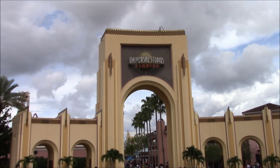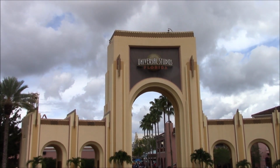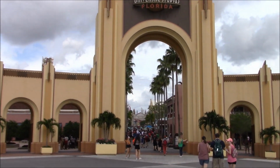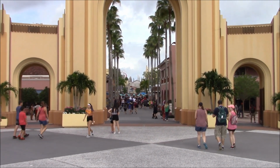Here at Universal Studios in Orlando, Florida, and today I am going to do an entire park tour / walkthrough of Universal Studios Orlando. So as you can see, the very first thing we're going to do here is enter the Universal Studios Arch, head up here, and give our passes to the front gate to get into the park.